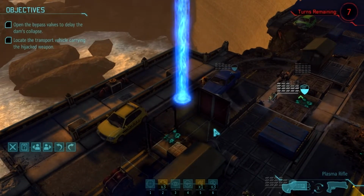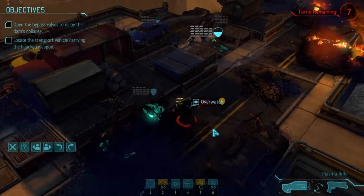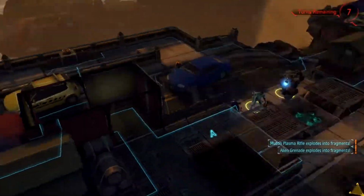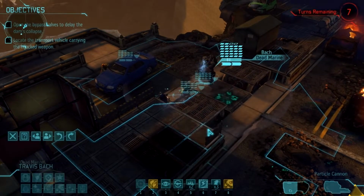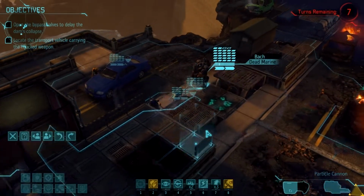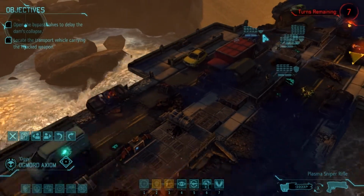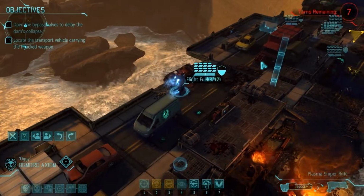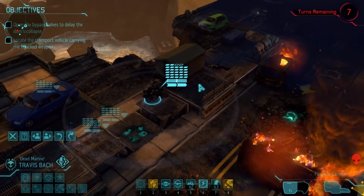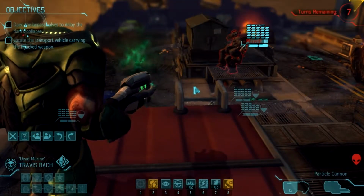Hostiles are inbound, Commander. There's a Muton. And another Muton. Reaction fire. That one didn't make it. I guess neither of them made it. No, one made it. Why couldn't we see him? It's odd. Oh well, he missed his reaction fire.